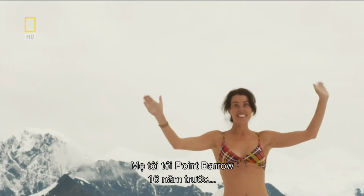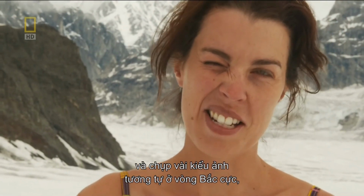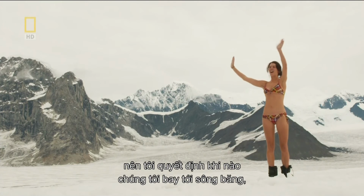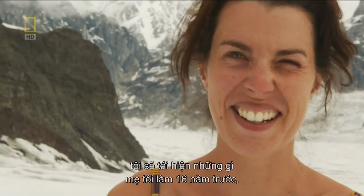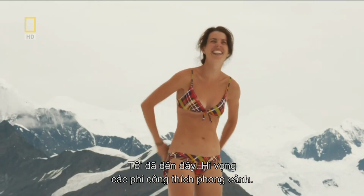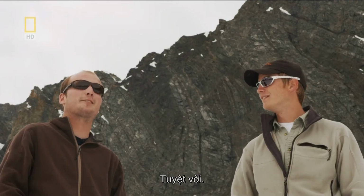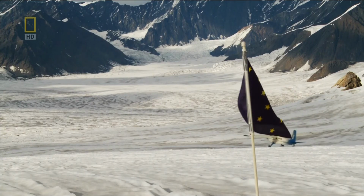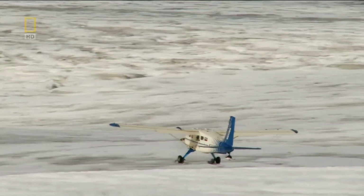Yeah. My mum went to Point Barrow 16 years ago and did the same shot on the Arctic Circle. So I decided that when we did the glacier flight that I'd recreate what my mum did 16 years ago, and here I am. I hope the pilots are enjoying the view. It's pretty cold out here, but it's a lot of fun. Awesome. There they go.